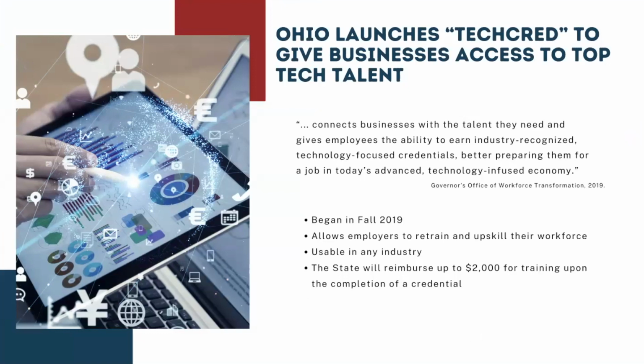Essentially, TechCred allows employers in any industry, it could be manufacturing, it could be medical, corporate, anything workforce related, to reimburse up to $2,000 for training upon completion of a credential. So it really allows employers to upskill, retrain, and technologically advance their workforce.